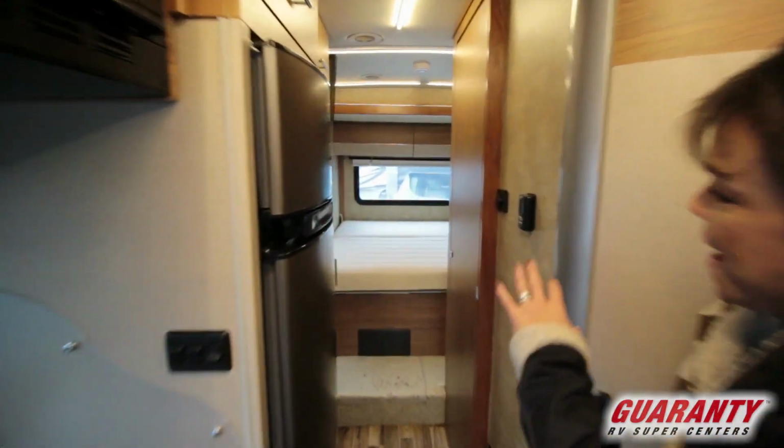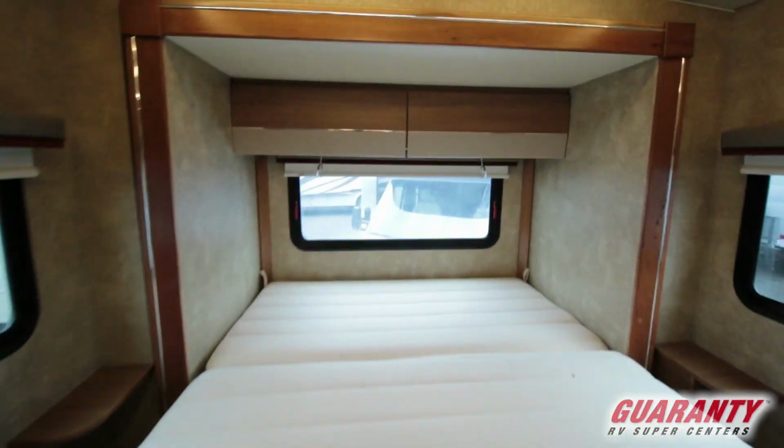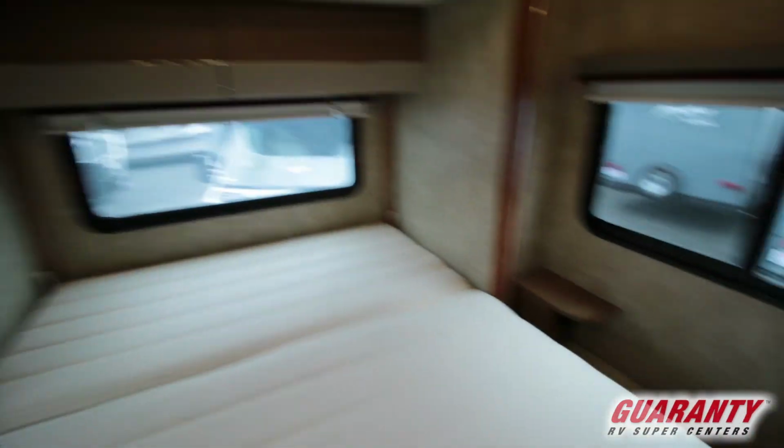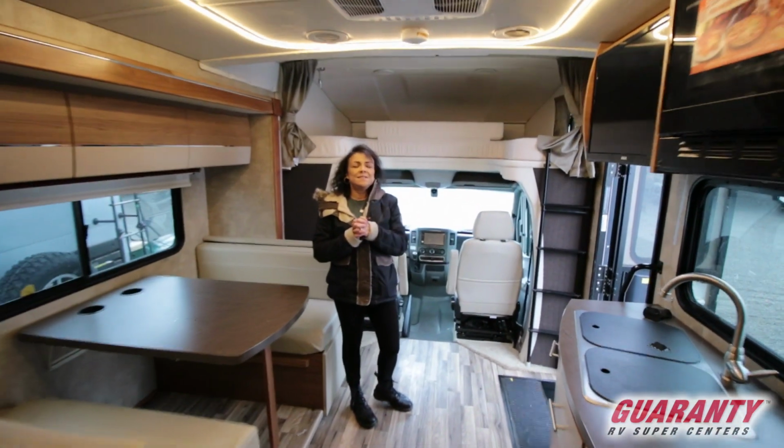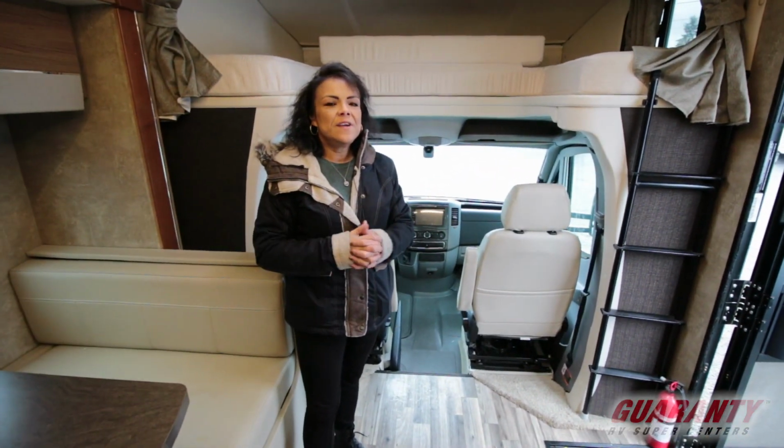It goes straight out the back and the head of your bed fits into it. So you have a nice walk around space with an additional TV in there. Like I said, this is a diesel unit, has standard storage underneath, under the undercarriage.